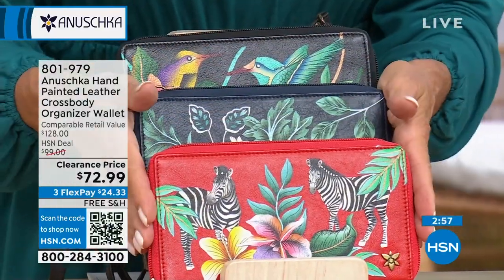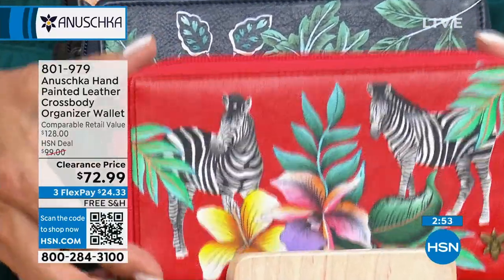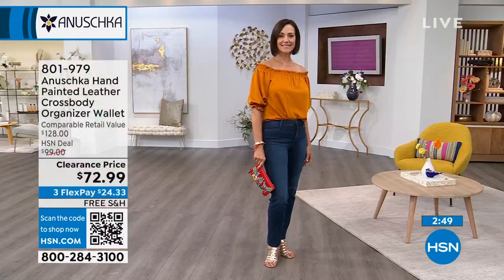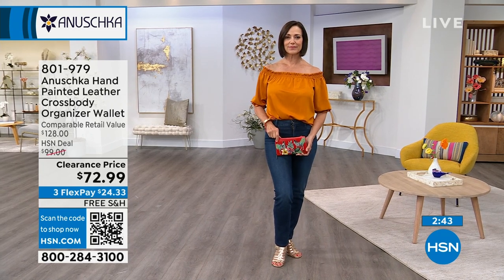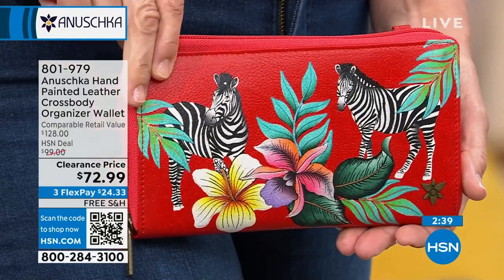Again, all leather, RFID protected, hand painted, little works of art here. And these are on clearance price. These were $100. They're $72.99 today, and on three flex or four with an HSN card. So we just have the three choices, but yeah, this has been a super popular wallet.